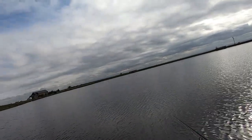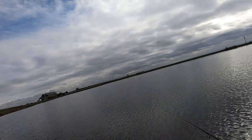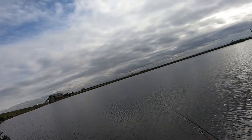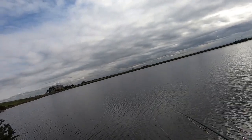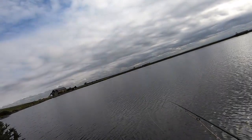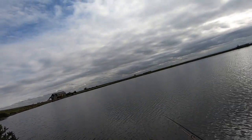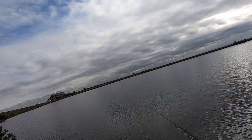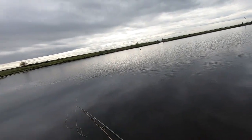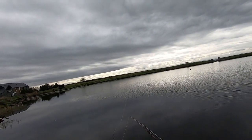These conditions now are what you'd term ideal, but how long the sun will stay off the water and the breeze will stay up, I don't know, because the breeze is only going about 3-4 mile an hour. There's nothing to it, so it could quite as easily go flat calm again. It's just coming up to about midday, sorry, about 12:30.